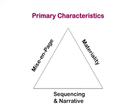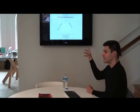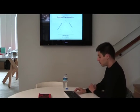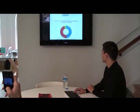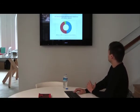So, materiality, the physicality of the book. Mise en page, which is French for page layout, but it's a technical term, so I use it in my research, and sequencing and narrative. So these three elements construct the identity of those forms I've shown you, and their variations, and you'll see how that works. So starting with 19th century photographic publications in book form.